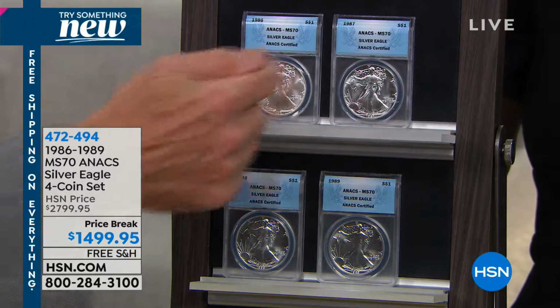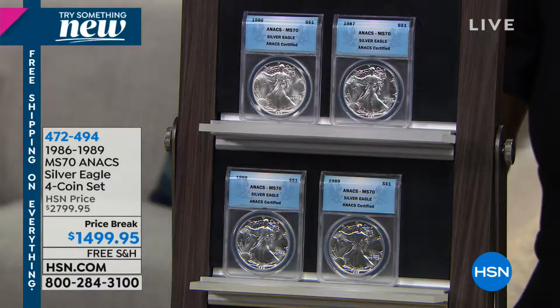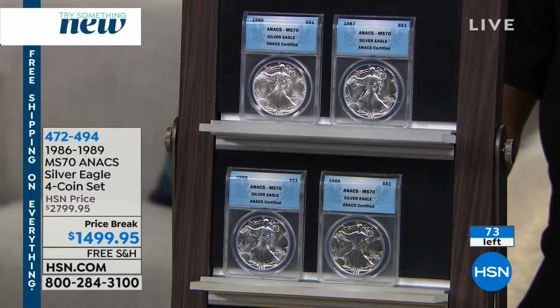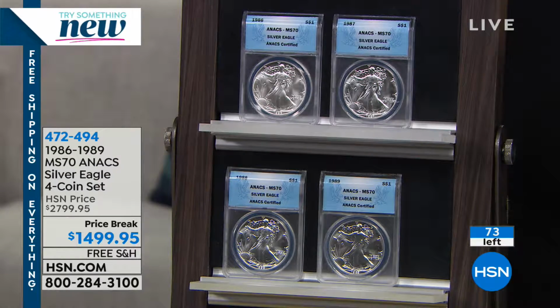But nobody did it in 86, 87, 88. So this is the first 4 years of the American Silver Eagle. It's very important that I know how many of these we have. We have 72 available. They are irreplaceable, particularly at this price. So what you have is the first 4 years of the American Silver Eagle in absolutely perfect Mint State 70.